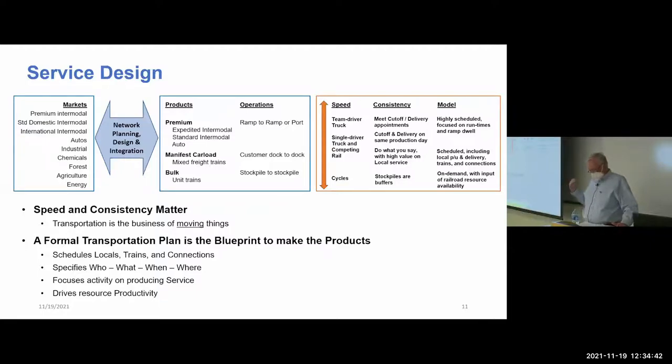That kind of thinking costs the railroad precious traffic and market share. Remember what I said earlier, transportation is the business of moving things. We're in the supply chains of our customers. Nobody wants to carry extra inventory for a poor quality, unreliable service. Comes back to service. You've got to have a good product, and to make it, you need a formal transportation plan. So this is the internal blueprint to make your service product.